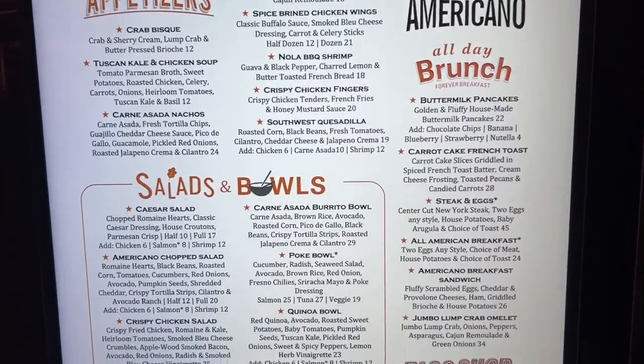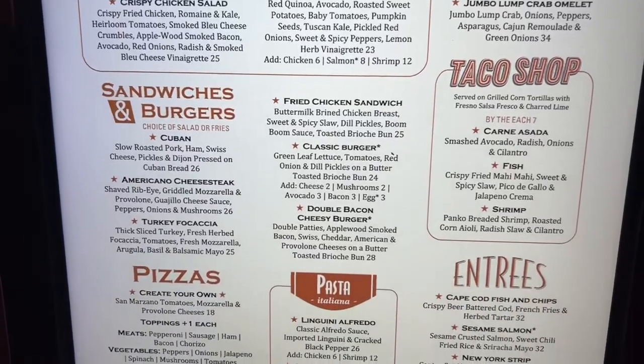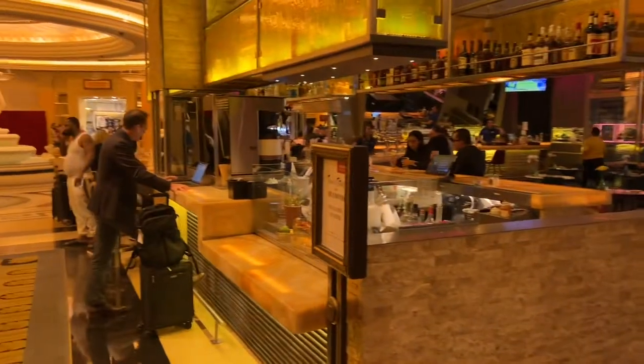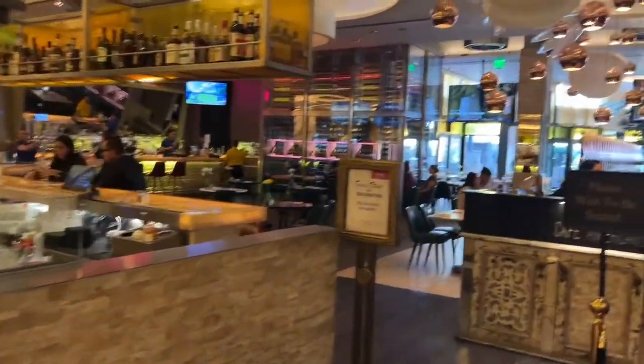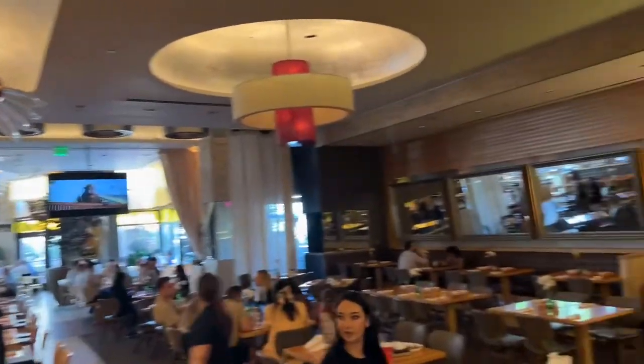All kinds of options. I've had a hamburger here before, it's pretty good. They have an ice bar, so you can get your drink on. And then that opens into a restaurant. So come check it out next time you're here.